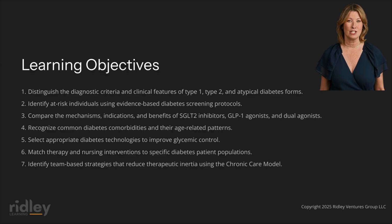Upon successful completion of this continuing education course, you will be able to accomplish the following learning objectives. First, you will be able to distinguish the diagnostic criteria and clinical features of type 1, type 2, and atypical diabetes forms. Second, you will be able to identify at-risk individuals using evidence-based diabetes screening protocols. Third, you will be able to compare the mechanisms, indications, and benefits of SGLT2 inhibitors, GLP-1 agonists, and dual agonists. Fourth, you will be able to recognize common diabetes comorbidities and their age-related patterns.